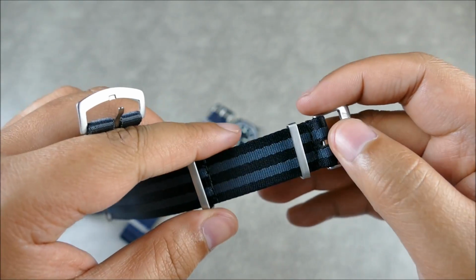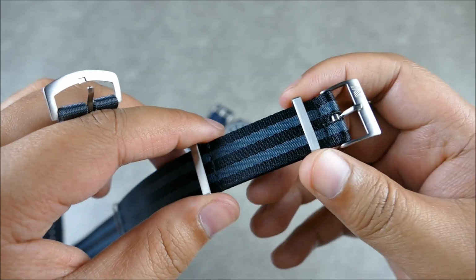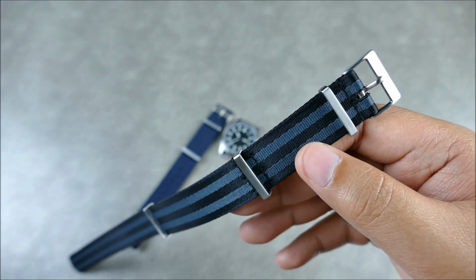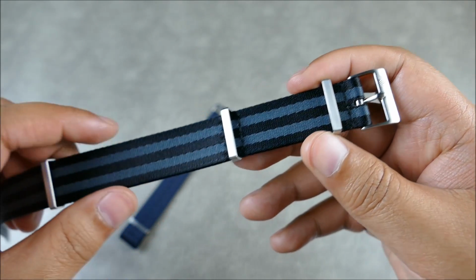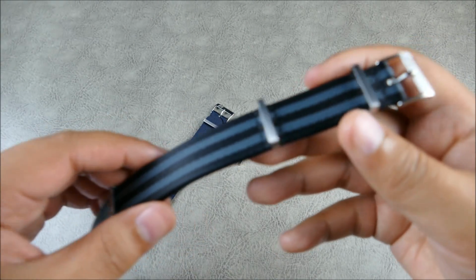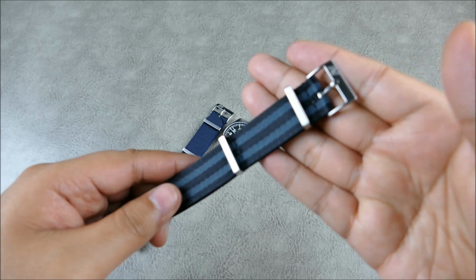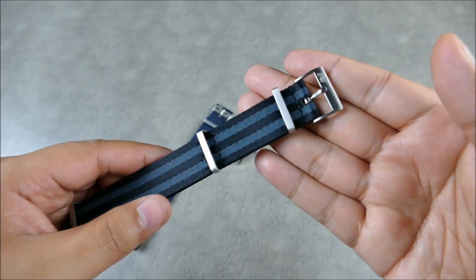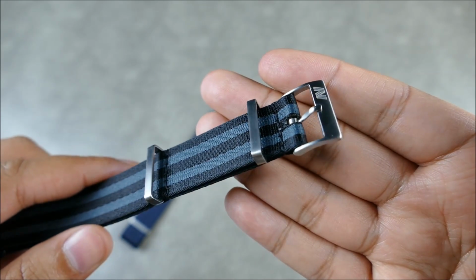So that's kind of the narrative of some of the real purists there. So that's something that I think will definitely appeal to you guys. Those of you that do take your NATO straps very seriously, this is just a serious piece of kit there. Very impressive. Well, if we can get it to focus. And I think that logo laser etched in there just looks fantastic.